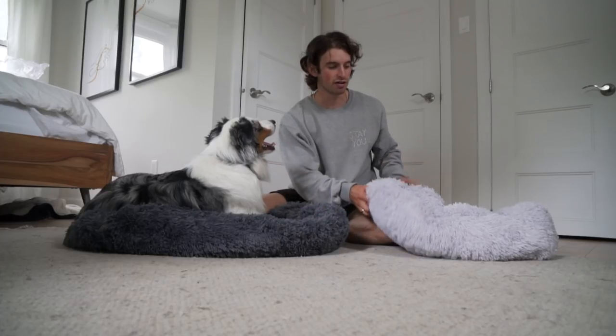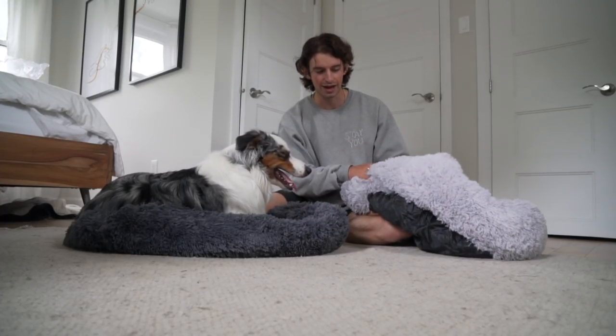The number one thing I've noticed is this is super, super soft. I have one of the most expensive and softest blankets on Frankie's bed. He got it as a gift, and it's very comparable to this. This is a super soft bed, and I already know that Frankie and Indy are gonna love this.